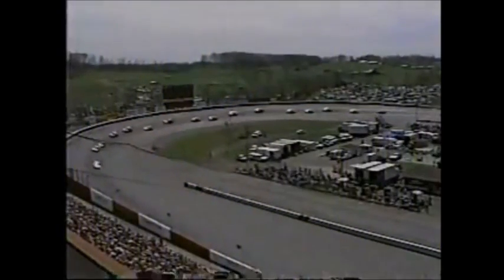Well, the cars had slowed down in front of him. You can see the brakes had been put on by several, and Dale just ran up and tapped Brett Bodine in the rear, sent Brett spinning around, and of course Dale spun around himself, and as a result Dale's on the backstretch behind the wall as they work on the Hardee's Oldsmobile.